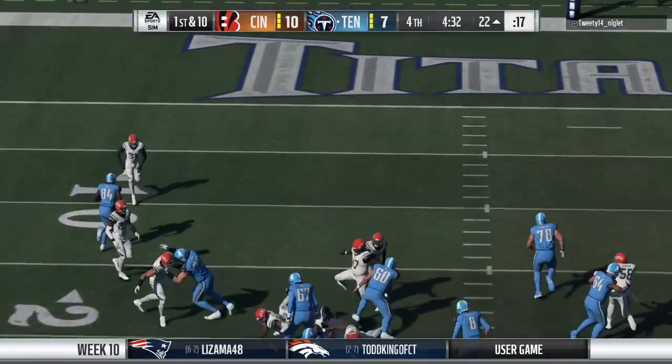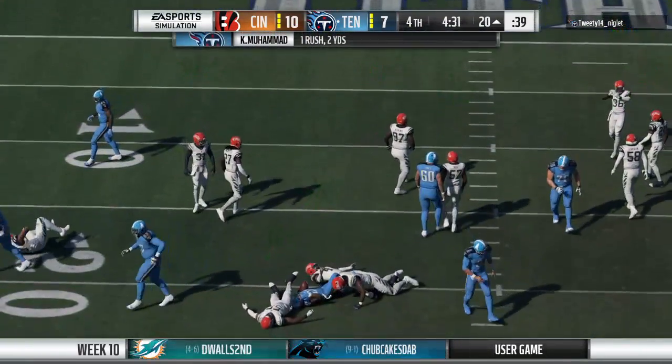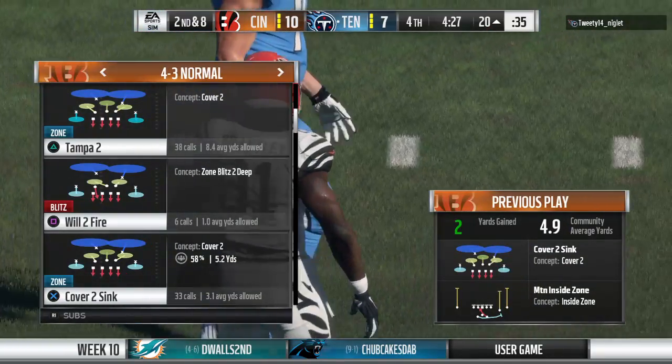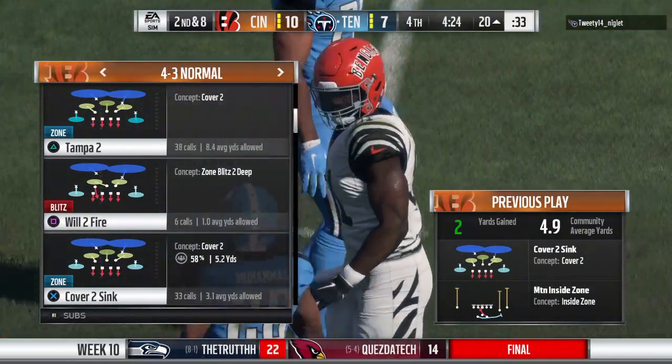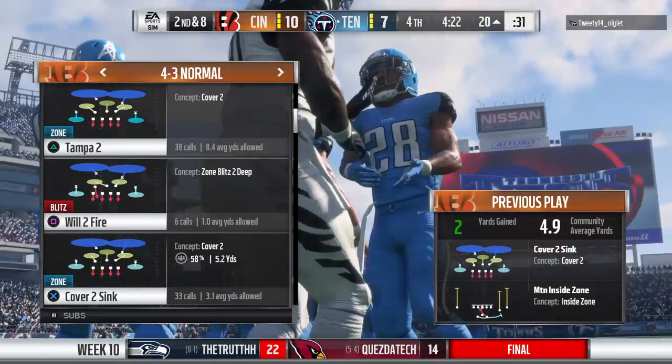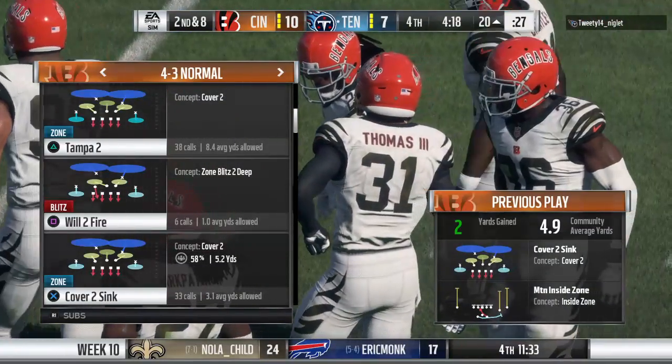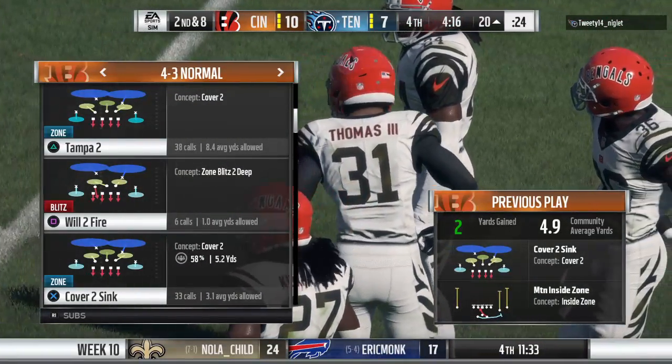A first carry now for Kofrani Muhammad. And they'll get him down right about the 20. 2 yards on the pickup there. It'll be 2nd and 8. Well, that call makes sense because they've been throwing it well on this drive, and once again they show passing formation, showing the shotgun. Then they ran out of it. That's a nice play by them defensively, though, to hold it to a short gain.